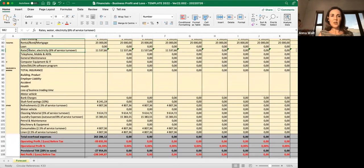So then we look at rates, water, electricity. We work on 6% of the service turnover to get your Rand value. Again, this is going to differ depending on where you are in the world, and if you have electricity. If you've got generators that are running your electricity sources, that obviously also needs to be slotted in here. You'll see as the months go, these are sitting at 0 at the moment, but as we increase the turnover for the next period, this will escalate accordingly as well.